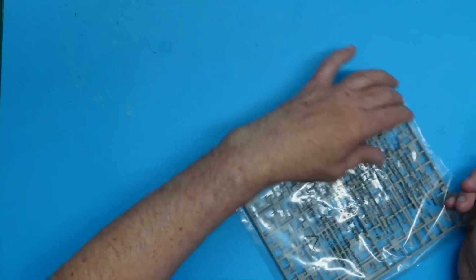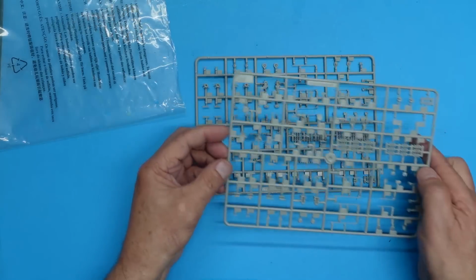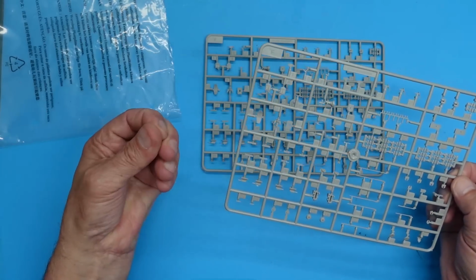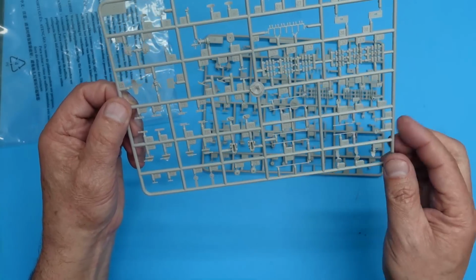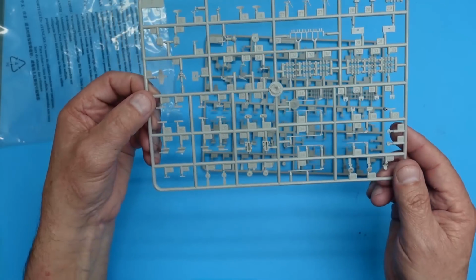So here we have 2 sprue Fs. Yes, 2 sprue Fs. Blimey, they're oily. They are really, really greasy, these sprues. So we've got some lovely antenna here. Little bit flashy, but nothing to moan about. You've got a seam line to clean up anyway.